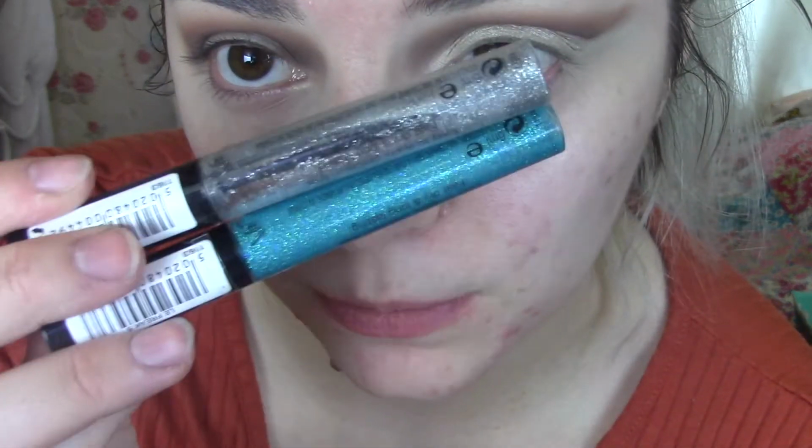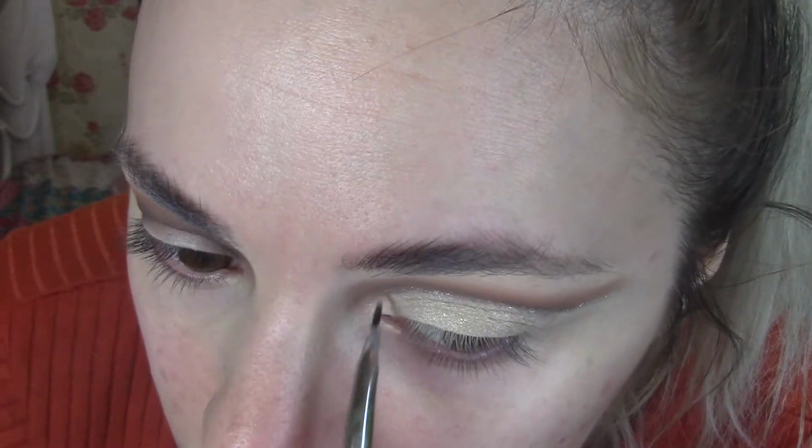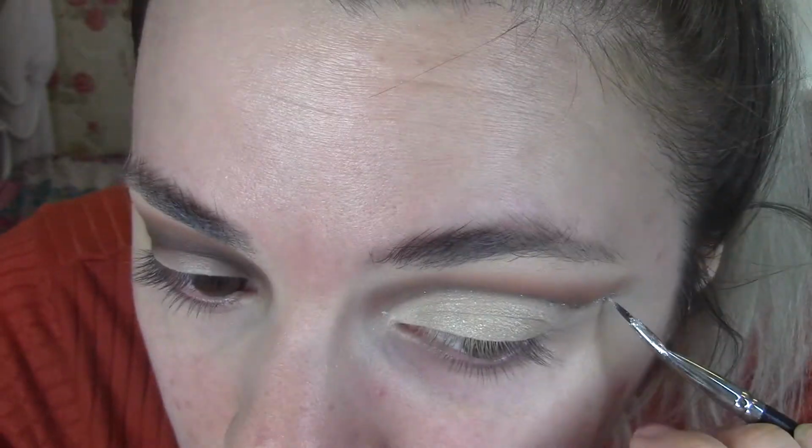Now I do have two of the Glam Crystal Dazzling Gel Liners from Collection. I think I'm going to use the silver one, which I believe is the shade Glitz. And the brush is absolutely messed up on that, so I'm using a different brush. And I'm going to just put some in the cut crease area. It was a little bit difficult to get product up there, but we got there in the end.